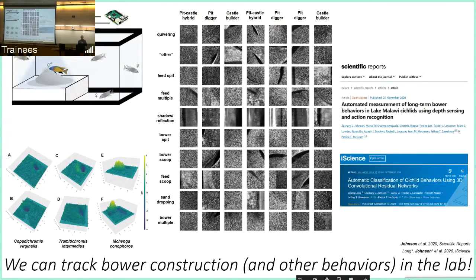It's not trivial to establish a new behavioral neuroscience system in the laboratory, a new species and a new behavior. So I won't get into it, but our system works with a Raspberry Pi, a depth sensor that tracks the structure, and action recognition, a machine learning approach for video data that's able to pick up many different building, quivering, and other feeding behaviors. And so we run this system 24/7, and we're able to get a lot of information about what these fish are doing.